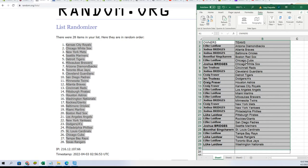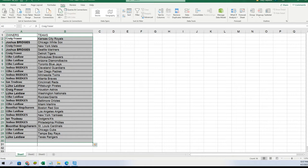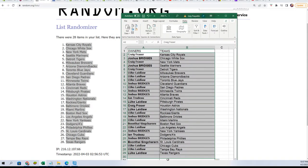I just put it into alphabetical order by team name so you can see it all organized here. Luke L, you're in with the Angels. I'm going to hit back on there. Usually I just hold it here a little longer so you can kind of compare. See, Rangers are on the bottom there, Royals are on the top. Just Luke got the Angels. Boone, the Red Sox.